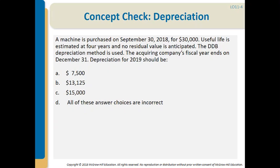All right, so hopefully this is the last question. A machine is purchased on September 30th, 2018 for $30,000. Useful life estimated at 4 years and no residual values anticipated. The DDB depreciation method is used. The acquiring company's fiscal year ends on December 31. Depreciation for 2019 will be what?